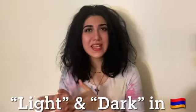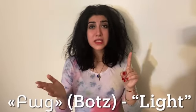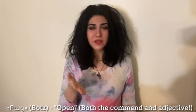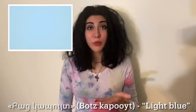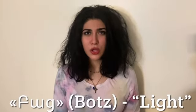Now, before we do a quick review, let us also learn two important words that we use to describe colors. The words light and dark. First, we have bat, meaning light, bat. I must also warn that this word bat means open or is a command for when you want somebody to open something. So to use this in a sentence, we could say bat kapuit, meaning light blue, bat, light.